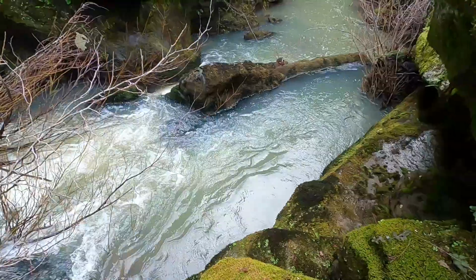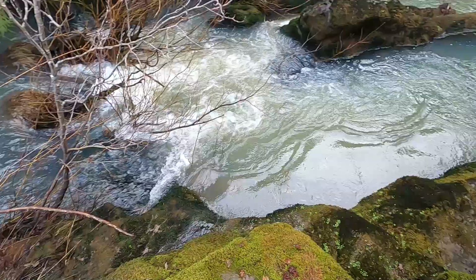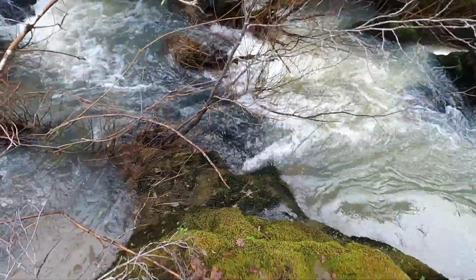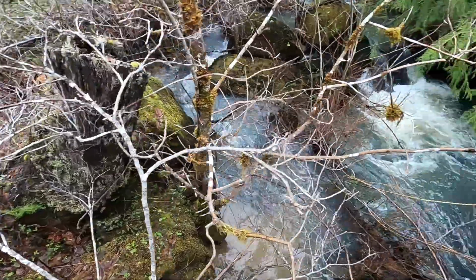If I could just find a nice little crevice to crack into. This moss is slippery though. I don't want to fall into that water. The water looks cold.